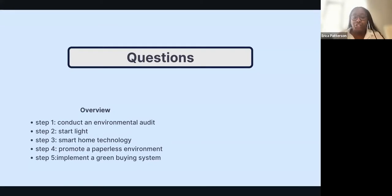Step 4, promote a paperless environment. This is essential. This is essential. As we move into a more digital world, tenants don't want to deal with paper. They don't want to deal with checks and signing paper. They want things to be as seamless and efficient as possible. Using a system like ManageGo allows your team to go completely paperless and also manage all aspects of your property in one central place.